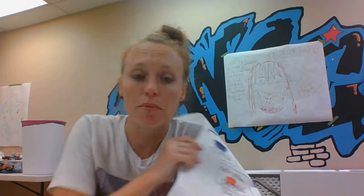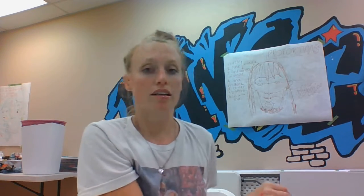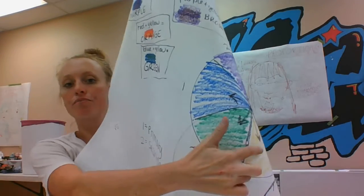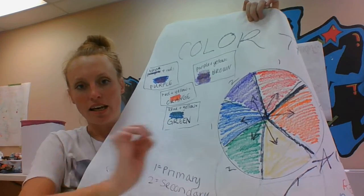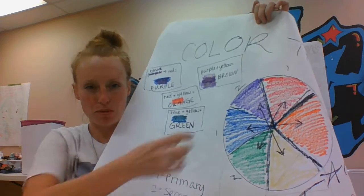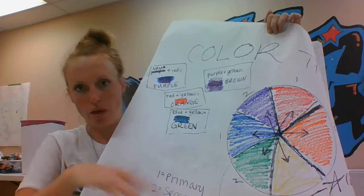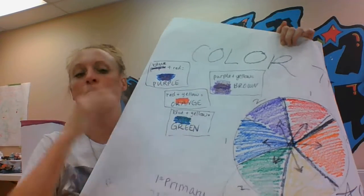Using complementary colors is another way to darken a picture instead of just adding black. So say I am drawing a banana with yellow and there's some shading on it, and I don't want to use black because black with yellow just gets mucky, trust me on that. Another option is to just add a little bit of purple and it'll darken it up a little bit.